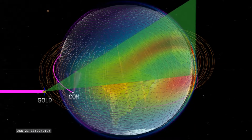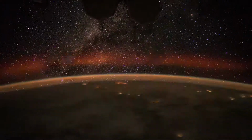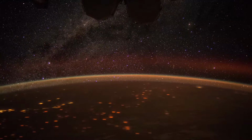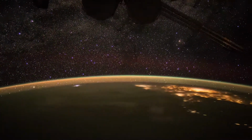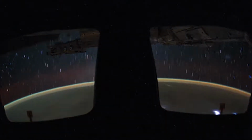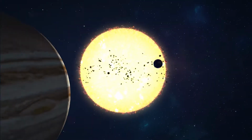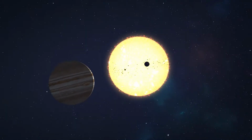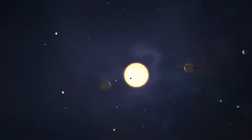GOLD collects these observations faster than any mission has ever done before. It captures an image of Earth's entire disk every 30 minutes, allowing scientists to see how the upper atmosphere evolves throughout the day. GOLD joins a host of missions studying the very nature of space, around Earth, the Sun, and planets. As NASA ventures farther and farther from home, knowing the nature of space itself is crucial for our journey to understand our solar system and beyond.